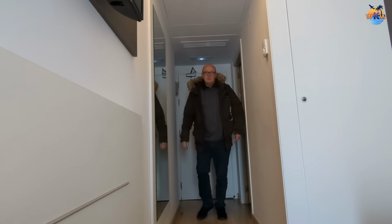So all checked in. That took about 2 minutes to do the whole thing. Passport, payment details. Payment details were taken because you pay at the property with this one. A lot of hotels seem to be doing that now. Book it and pay at the property. This hotel is 4-star and it's half board. So that's what I booked for, one night only.